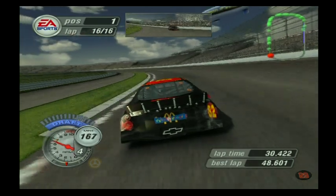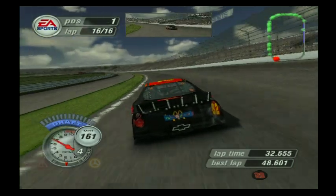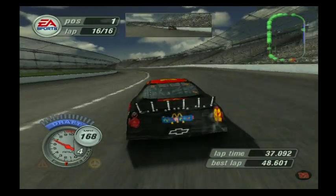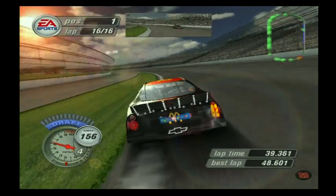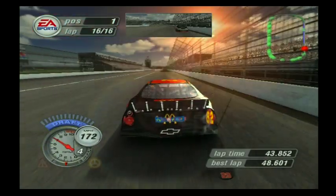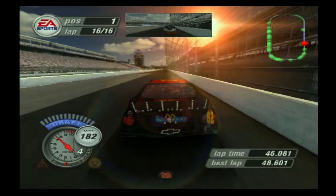I'm going to take a very conservative turn. Slow it down a lot more than I need to. Do not push the car here. There we go. Smooth, steady. A little bit of a run. Blocked him. And that's all she wrote.